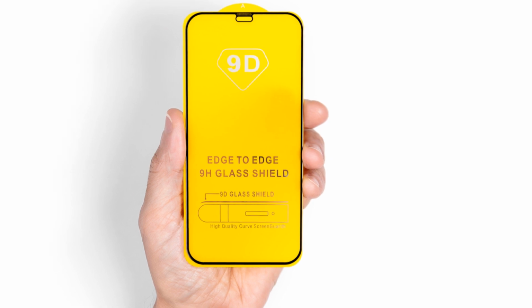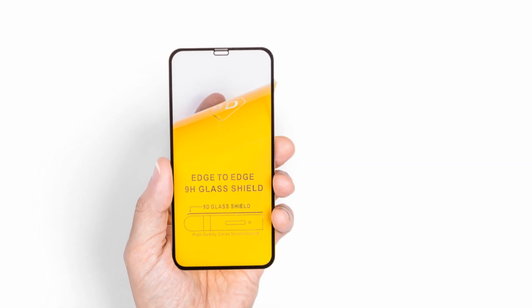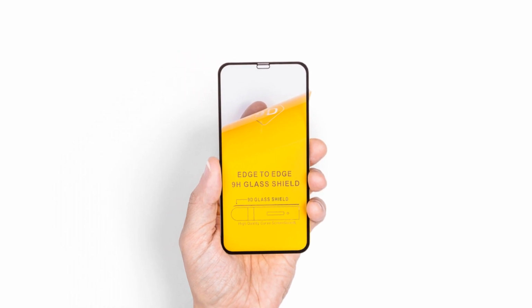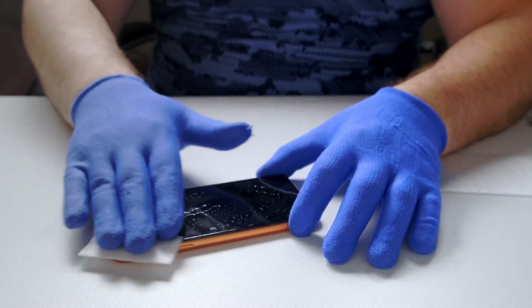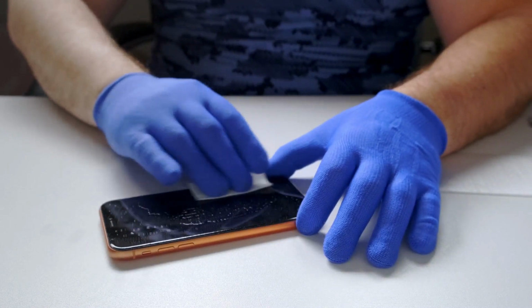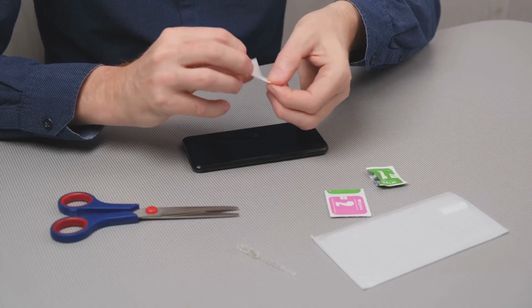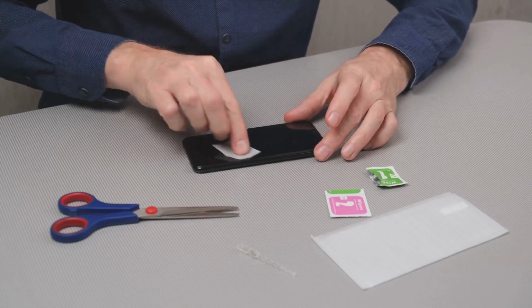Let's delve into the features of the Ailun screen protector. This product has been crafted to ensure maximum protection and compatibility. The tempered glass film is designed to be case-friendly and seamlessly works with the iPhone's new dynamic island feature. The installation frame included in the pack makes it super easy to apply without any bubbles.